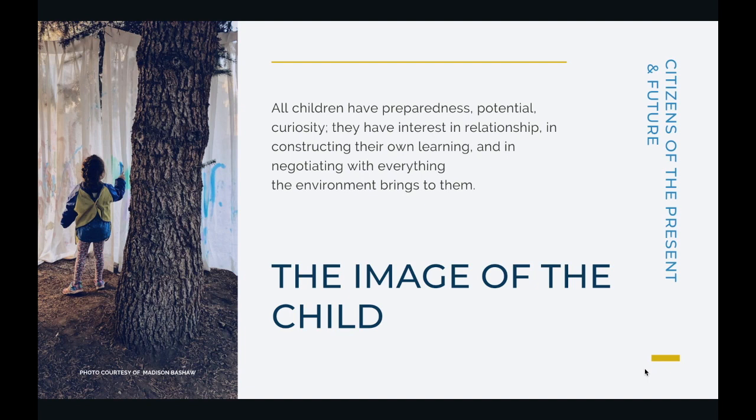Now, what I will say is that your image of the child will not stay the same. It will change and grow and evolve as you evolve and change and grow in your role as an educator as well. So if you want to start writing a statement of what your image of the child is, just write what you know for right now and what you feel. It will change and grow as you go on in this journey as well, okay?